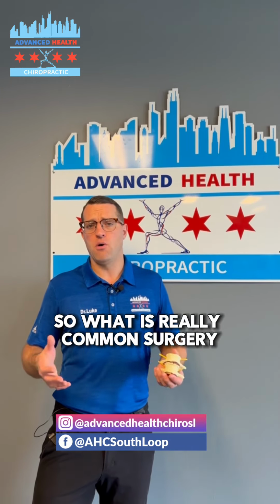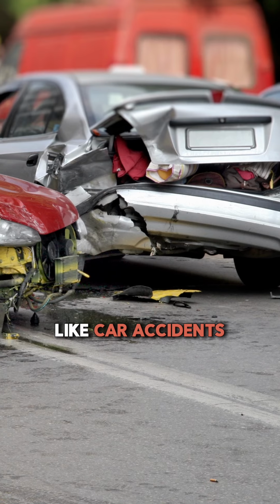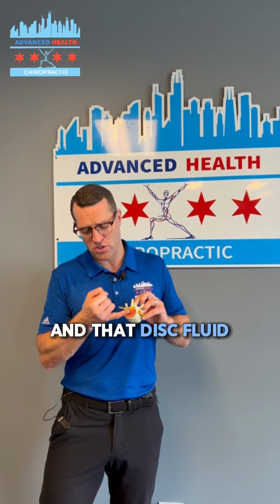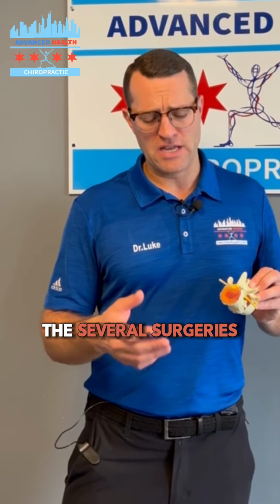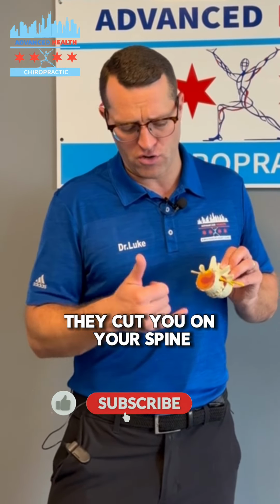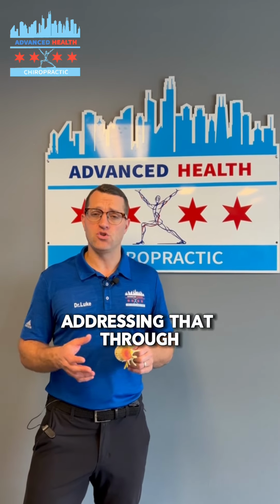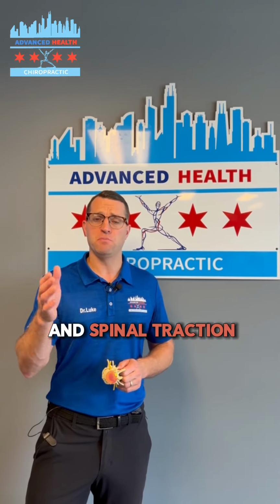A really common surgery performed on the spine is due to disc injuries. Essentially, when we have big traumas like car accidents or really poor posture, the disc becomes damaged and that disc fluid starts shifting into the nerve canal, which can create a lot of pain and dysfunction. There are several surgeries, discectomy and laminectomy, where they cut you on your spine and scoop out the disc fluid. We have ways of addressing that through chiropractic techniques such as flexion distraction, adjustment and spinal traction.